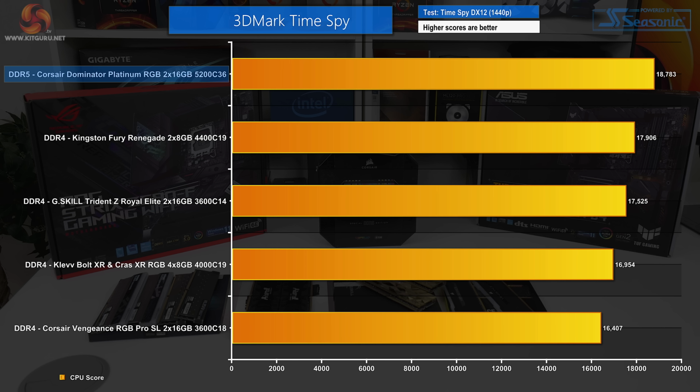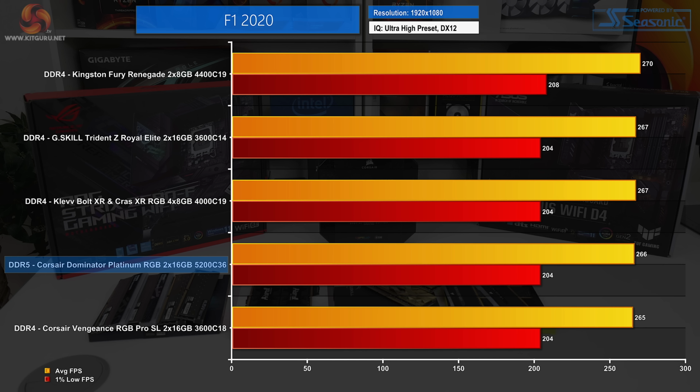The CPU score from 3DMark's TimeSpy test, however, is far more favourable to the DDR5 set from Corsair. This time, the DDR5 performance uplift versus fast and dual rank DDR4 kits is in the order of 5% or higher. That's particularly useful if you have an interest in benchmarking and obtaining higher scores. F1 2020 does not care much for the heaps of bandwidth offered up by high-speed DDR5. There is no major difference between most of the DDR4 kits and DDR5, though Kingston's premium spec Fury Renegade set does offer a measurable frame rate boost.